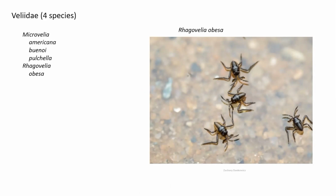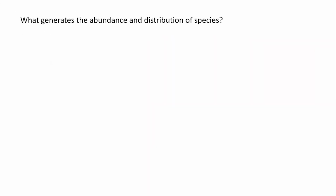And lastly, I believe, the Veliidae, these are riffle bugs or pygmy water striders, depending on what terminology you prefer. Only a single Microvelia species in the region, and at least three species here, maybe a couple of others, if I can find them. And so, that was just a quick overview of the species we have.